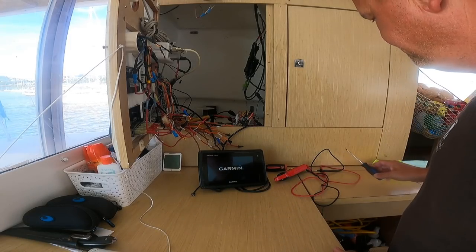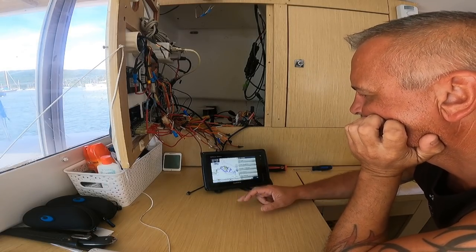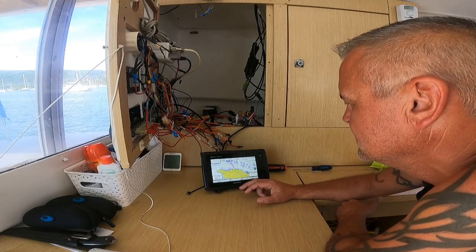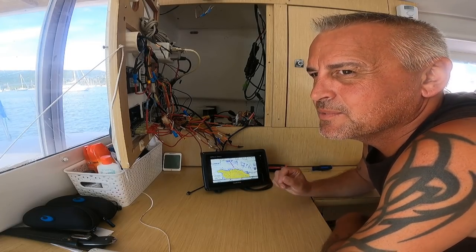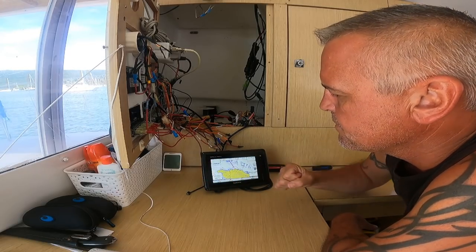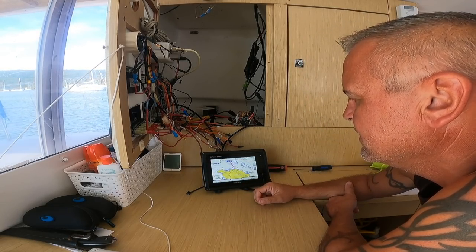Ooh, it fires up. Engage autopilot, so that means it's talking to the autopilot, that's great. So I'll have to go down in both engine rooms and check that there's nothing obscuring the hydraulic ram before I play with that.